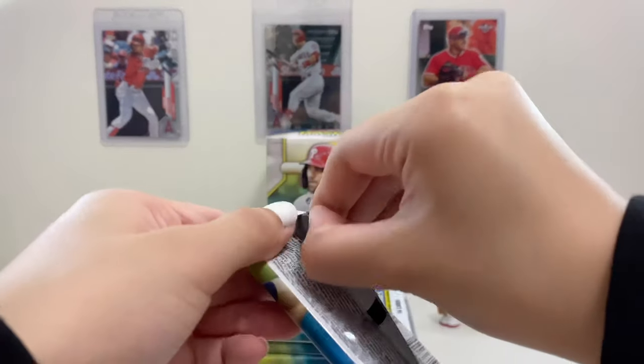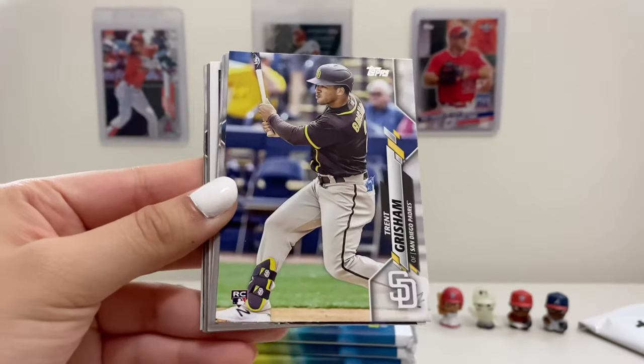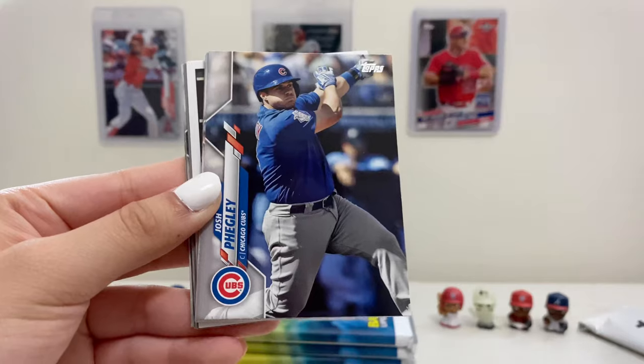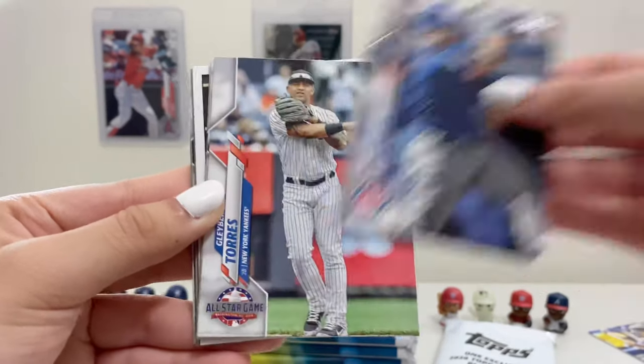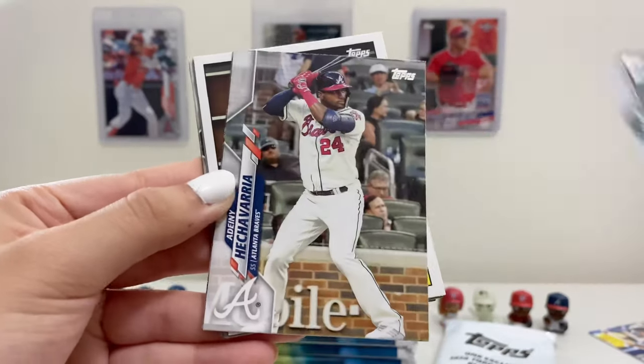So, we'll see what we get. There's Christian Arroyo, Trent Grisham, rookie debut. I might as well just put that in my good pile for now. Gleyber Torres, Mookie Betts, Nestor Cortes.